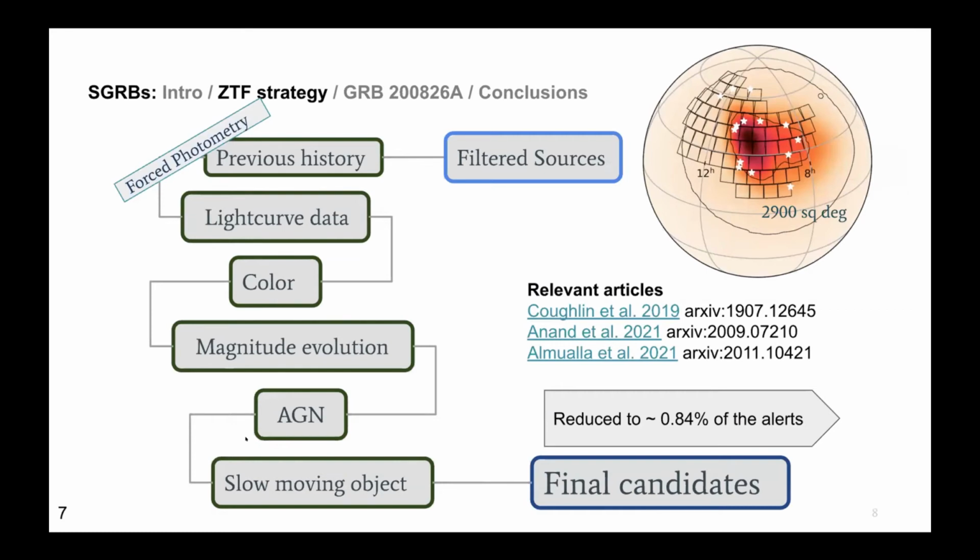We have implemented a target of opportunity strategy that includes the tiling of the regions. Here you can see the black squares tiling the huge region of this particular GRB. The strategy also includes the scanning and vetting of the candidates. We use the filtering scheme that you see here in the flow chart. We look into the previous history, the light curve, the color, and the magnitude evolution. We check for AGNs and slow-moving objects to finally reduce the number of candidates, usually to less than 1% of the original number of alerts.